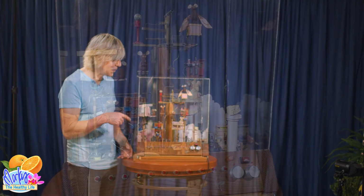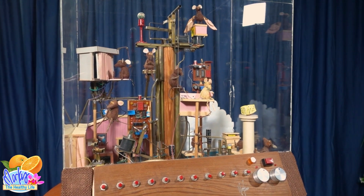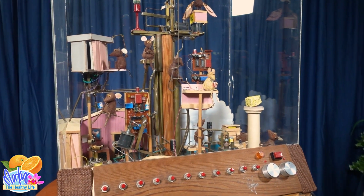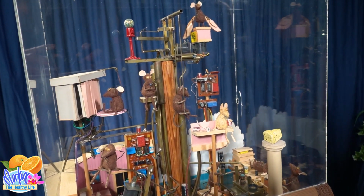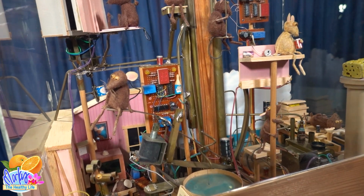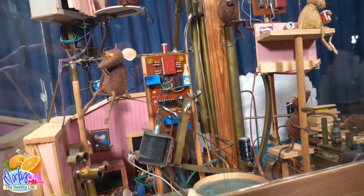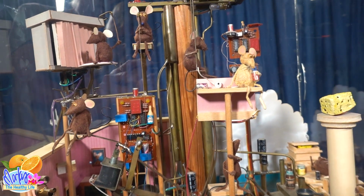So this is one of the things that I built. I wasn't even a kid anymore when I built this. I was like in my 20s. I built this in 1986. Wow. So this thing is what, 34 years old, and it still works, and I still have it, and it's still intact. It's a silly little thing. It's a mouse game.